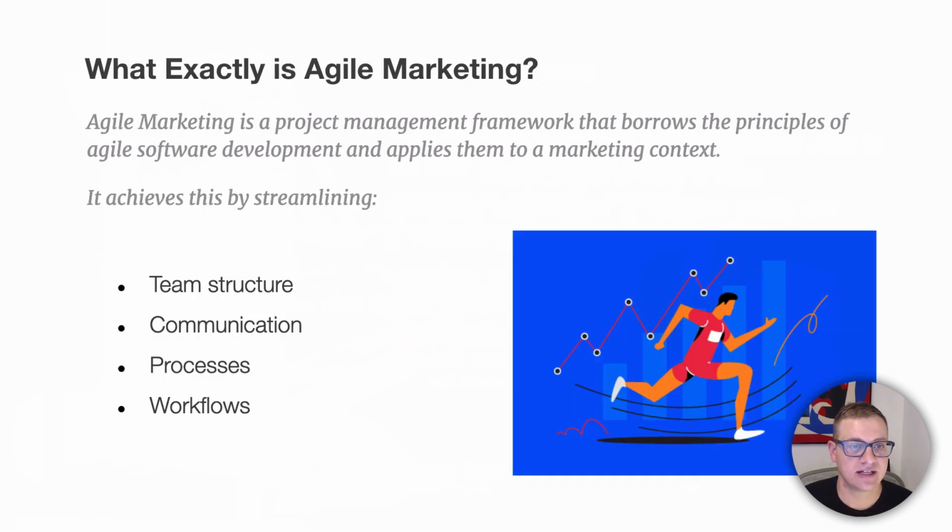Okay, so what is exactly Agile marketing? Well, Agile marketing is a framework that borrows on a set of principles that were developed for software development actually, and it applies them to the marketing context. So it really applies to about 3 or 4 different areas.